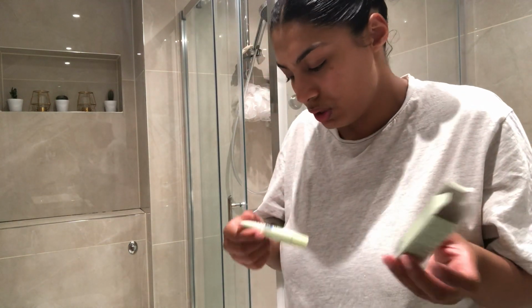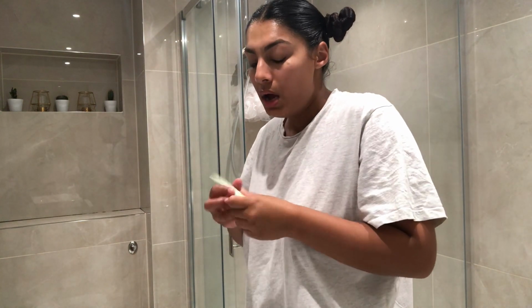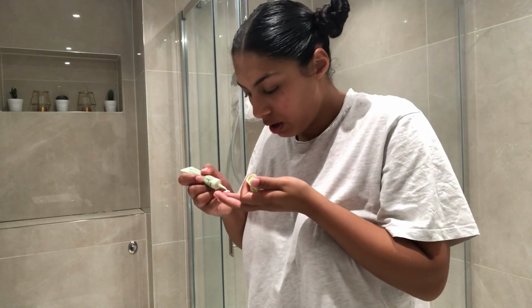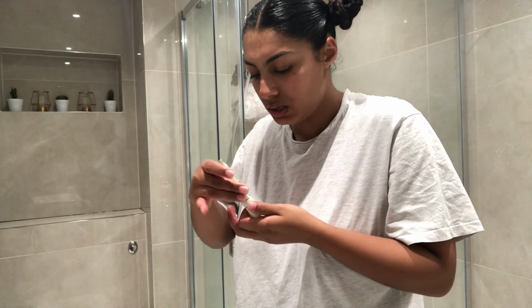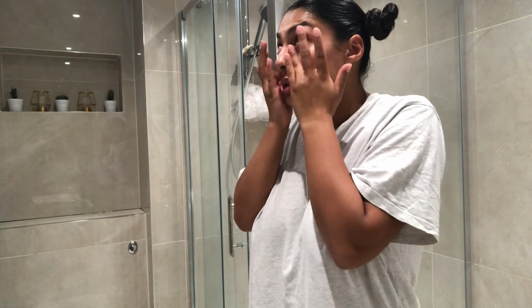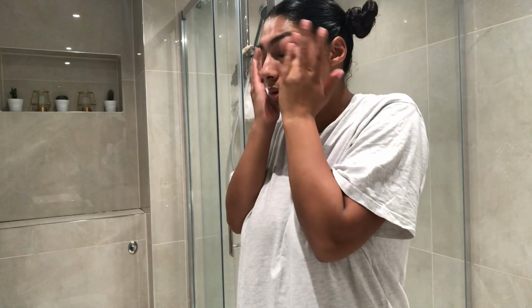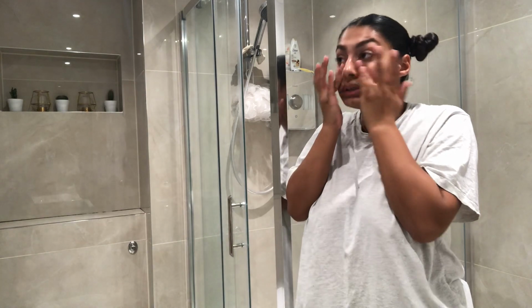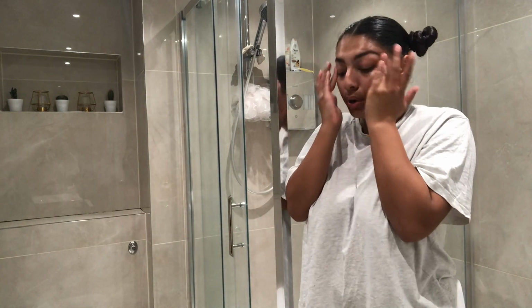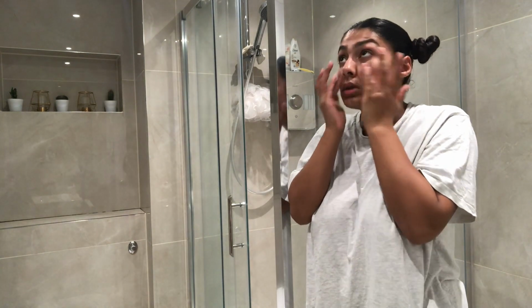Now I'm going to use the Naturally Radiant Brightening Eye Cream, and I'm just going to pop a little bit of that under my eyes. It's very thin, but I suppose that means it sinks in really quickly, which is good. And always use your ring finger because it applies the least pressure under your eyes, and that skin is really delicate.